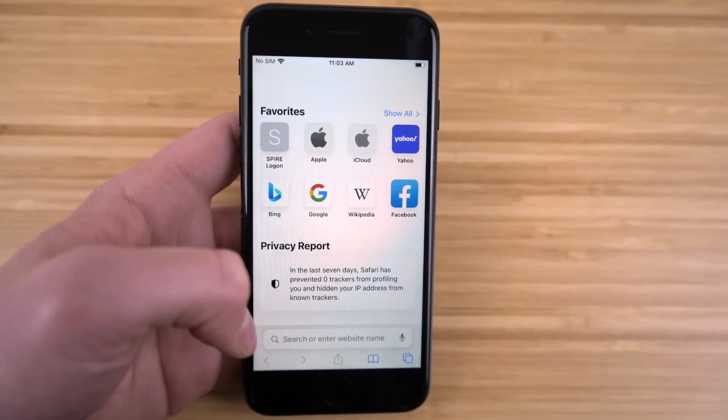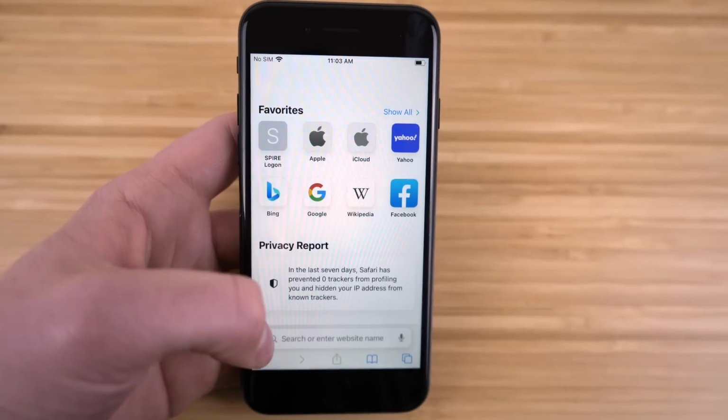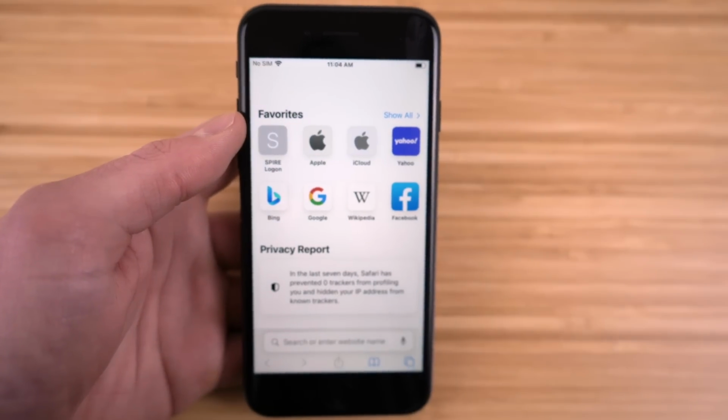So this is up to you. This is what your preference is. I prefer it up there, but I know a lot of people vary in this idea and opinion. So if you guys want to have your search bar down here, you can gladly do that, or you can have it up here. Completely up to you, but this is a feature you guys can access in the settings of your iPhone once you get it.